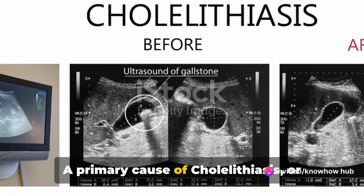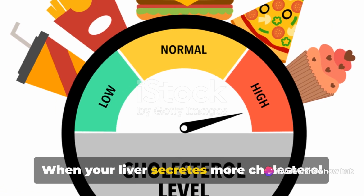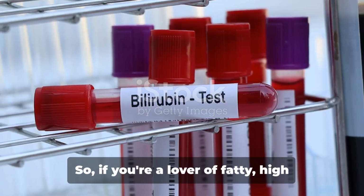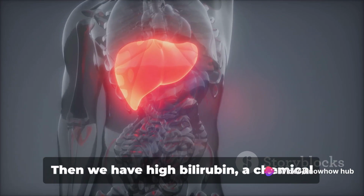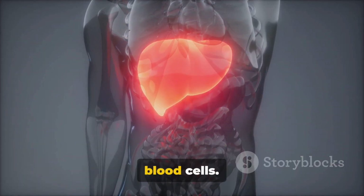A primary cause of cholelithiasis, or gallstones, is high cholesterol. When your liver secretes more cholesterol than your bile can dissolve, the excess cholesterol can form into crystals and then into stones. So, if you're a lover of fatty, high cholesterol foods like bacon and cheese, you might want to reconsider your diet choices.